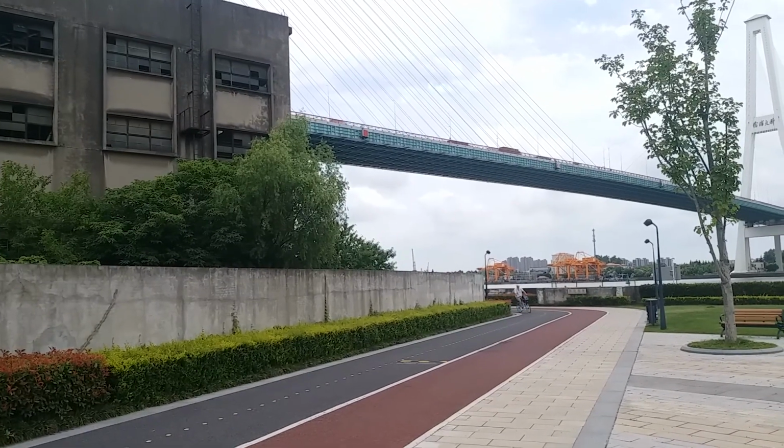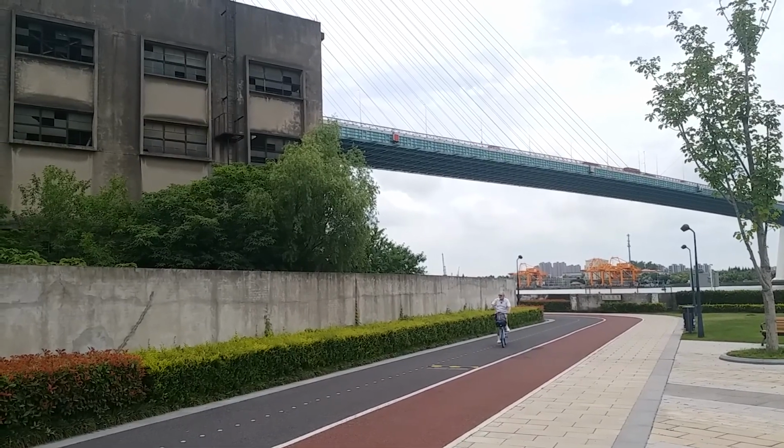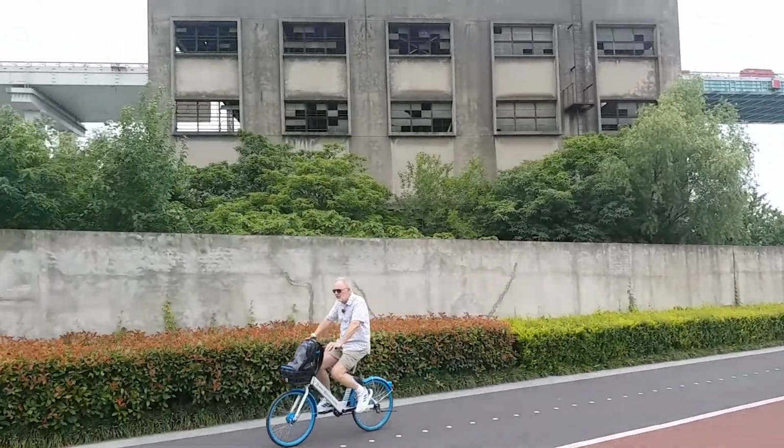And you can see plenty of these old warehouses that used to exist all the way along the shore here, falling apart now and being used perhaps for modern tourism.